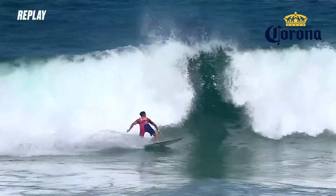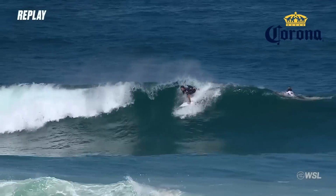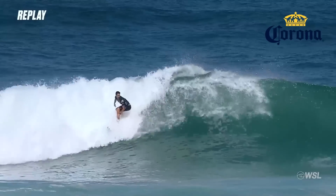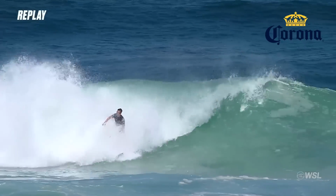But oh, that was a massive turn right there for him. And here's the opening ride for Crosby Colapinto. This is just going to be a small score. 1.93 for this one.